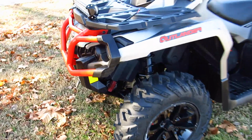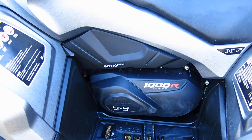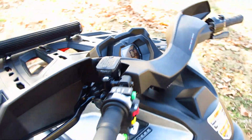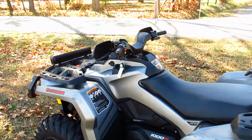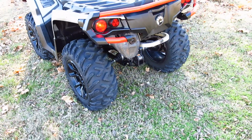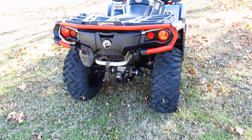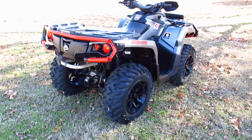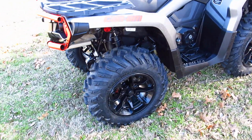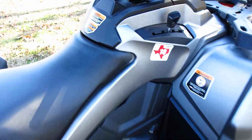This has a Warn winch on the front, aluminum wheels, and this is the 1000R model. It has dynamic power steering, which basically, it's real easy to steer when you're going slow, and then as you speed up it firms up to maintain good handling characteristics. Independent front and rear suspension. It's part of the plush ride. Aluminum wheels, they're 14-inch. I got it running, that's the fan that just kicked on. Well, it just turned off.